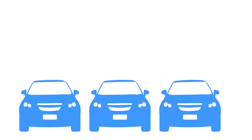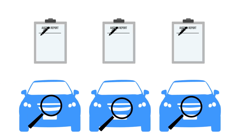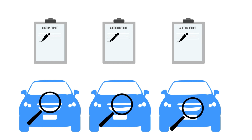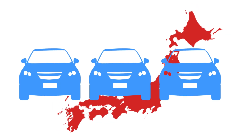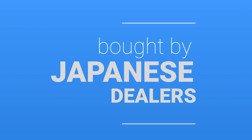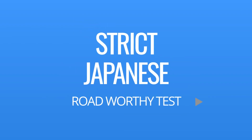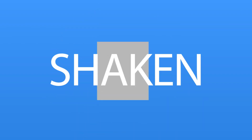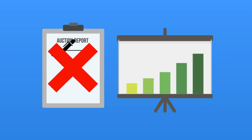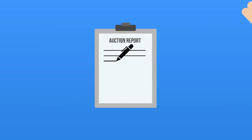Before the auction starts, background checks and hands-on inspection are carried out by the Japanese staff. Under Japanese law, any accident history or mileage discrepancy must be declared by the auction and shown on the auction report. The truth is, the best cars normally stay in Japan. They are bought by Japanese dealers for resale because the best cars will pass a strict Japanese roadworthy test, known as a shaken. Shaken failures are seen in Japan as fit for recycle or export. Many turn up in the UK without the auction report to maximise the dealer's profit margins. So it's vital to see a genuine translation of the auction report before the sale starts.